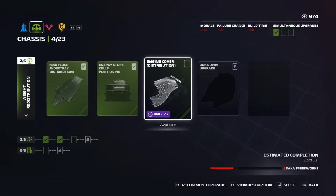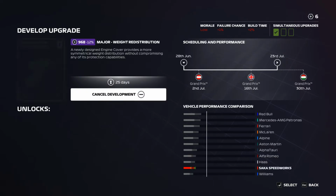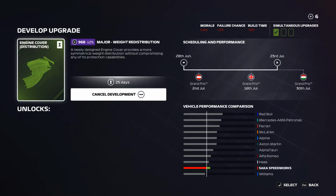968 points with that 12% reduction. That will be a decent boost. 31% failure chance, and it's not going to be ready until after the United Kingdom Grand Prix, the British Grand Prix, so that's a little bit of a kick in the nads, but we'll see if that will bear fruit.